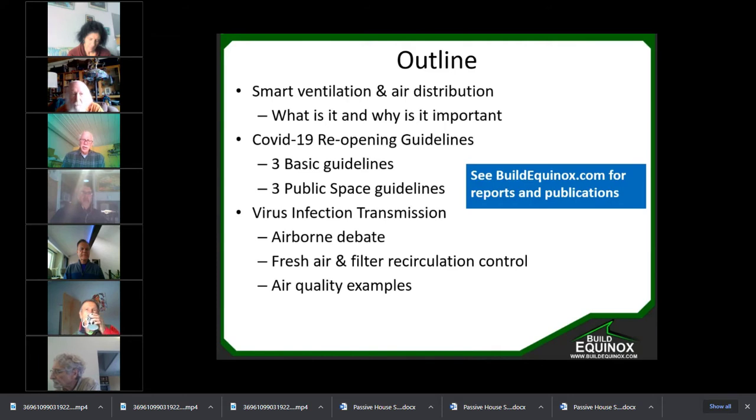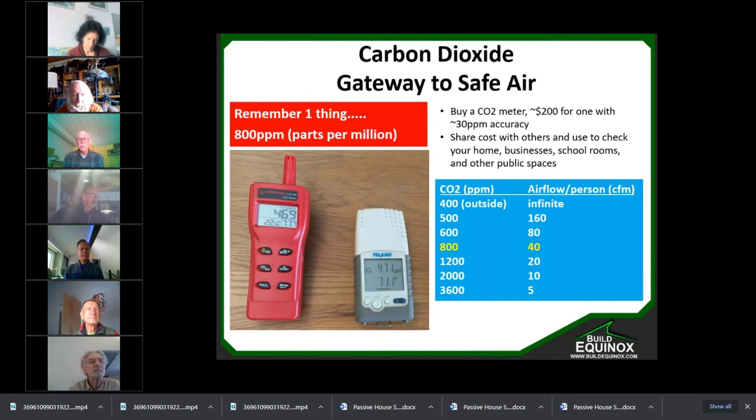After we talk about smart ventilation, then I want to talk some about guidelines that we've developed at Build Equinox, guidelines that we've been using for a number of years, but that are more important now as it will help stop the spread of this pandemic. And three basic guidelines for homes as well as for business, and then three additional guidelines, but simple guidelines, but actionable, quantifiable guidelines that can be used. And then a bit about virus infection transmission, how ultraviolet, for example, and filters, how these impact the movement of contagion within buildings and within our homes.